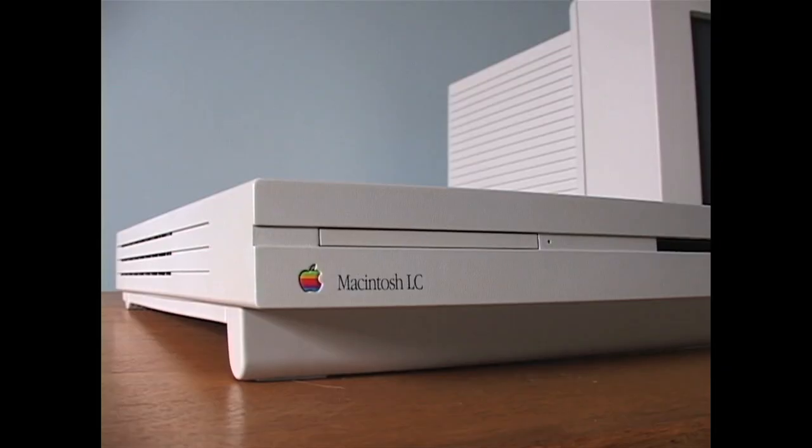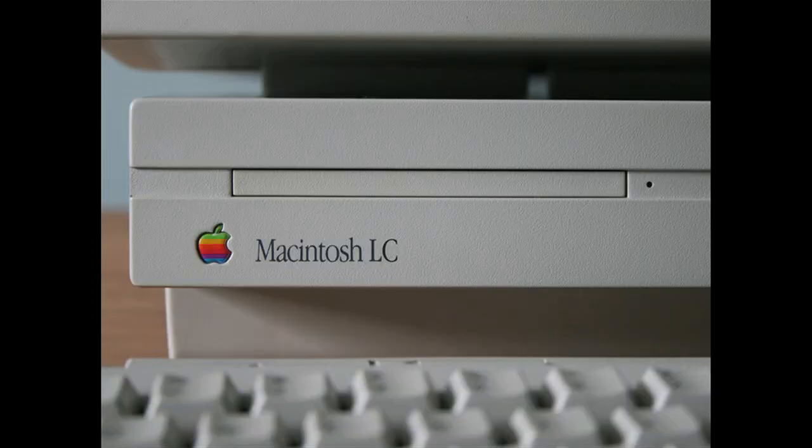Tom! Sorry. Okay, let's get back on track here. During development, the new Macintosh had the codename LC. No, LC like the name. No, Elsie like the girl's name. E-L-S... There you go. So what did the LC suffix stand for anyway?